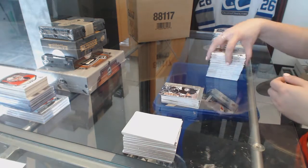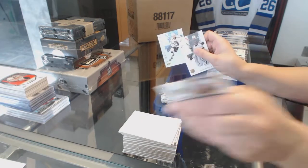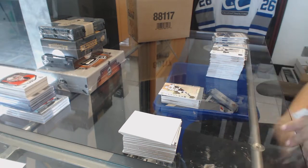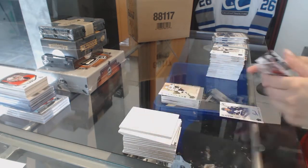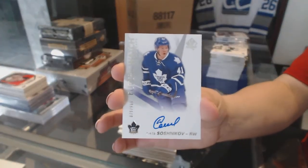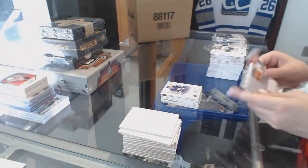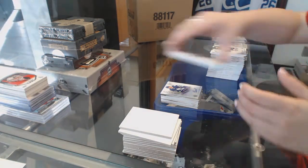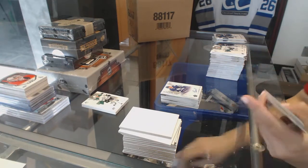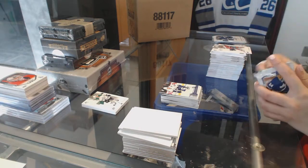Moments of Line A for the Winnipeg Jets. Spectrum for the Kings of Tyler Toffoli. We've got a Future Watch Auto number to $9.99 for the Toronto Maple Leafs, Nikita Soshnikov. We've got a patch. Who's the patch going to be, folks? Get your guesses in. Marcus Granlund for the Canucks. I'm going to say AJ Greer.